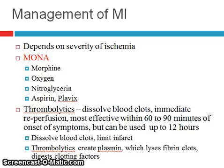First line of defense is MONA. All right, we're going to give them morphine for pain, oxygen, nitroglycerin, and aspirin or Plavix. All right, morphine treats pain, oxygen helps to keep their tissues oxygenated, nitroglycerin dilates the blood vessels of the coronary arteries, and aspirin and Plavix are blood thinners that help blood to get around blockages easier.